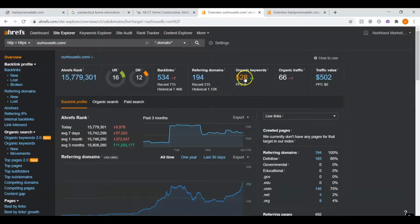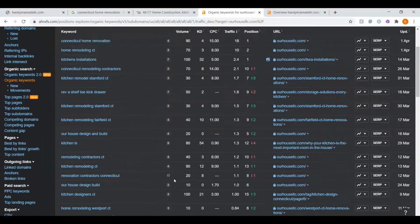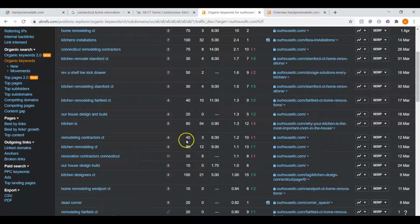I want to call attention to their organic keywords. These are the keywords within the content that we were talking about before. For example, Connecticut home renovation. There's approximately 90 people Googling that every month, and they're in roughly first place. Home remodeling CT, there's about 70 people searching for that a month. Connecticut remodeling contractors, there's another 70 people searching for that. Kitchen remodel Stamford, there's 30 alone. Stamford again, 30. Fairfield, 40. Remodeling contractor CT, another 40. Kitchen remodeling CT, 90, right?